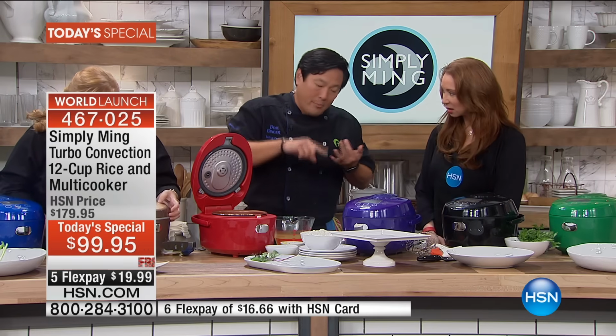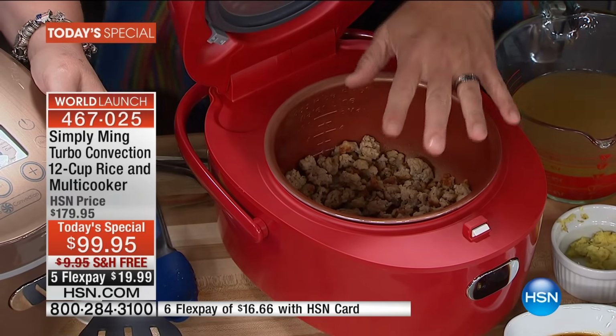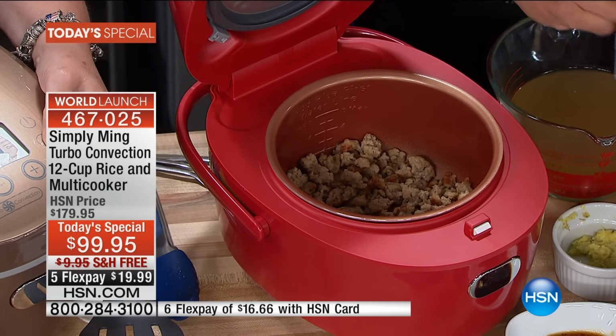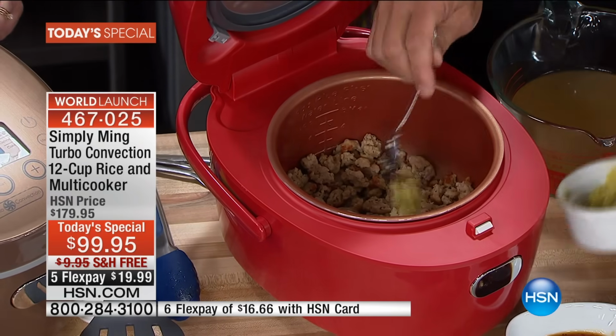So here we have, I love using ground pork, ground beef, ground chicken. Here we have some ground pork, another rice pilaf. Again, this is in the saute simmer function. We sauteed the meat, right? Same thing. You just saw what we're doing. We're going to add a little bit of garlic, a little bit of ginger.